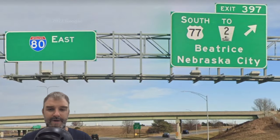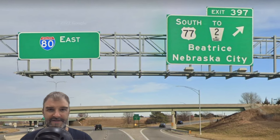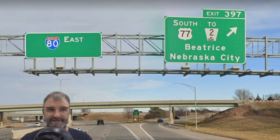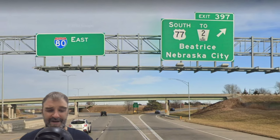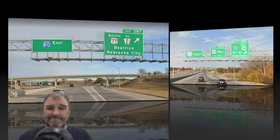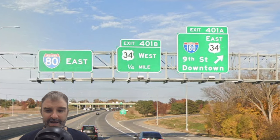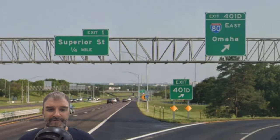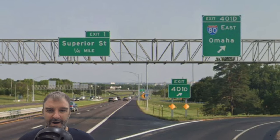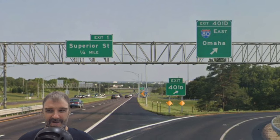Here in Lincoln, we get a major junction with US 77. It's kind of a Y split for a northeast-southeast split here. And 80 has no control city, just 80 East. Kind of weird. We meet I-180, which will take us into downtown Lincoln, and 80 still is just 80 East. On 180 itself, though, 80 is signed for Omaha. I don't know why we don't have Omaha on that overhead there, because obviously Omaha is what should be signed there.